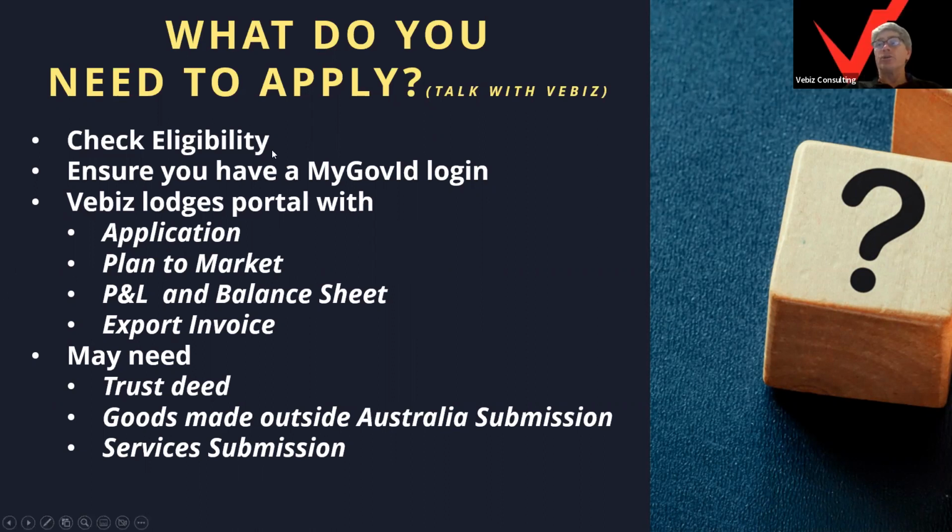So the first thing to do is to check your eligibility. Is my turnover over 20 million? We'll go through with you all those eligibility tests. Am I marketing to a country that I'm allowed to market to, etc. Ensure you have a MyGovID login. Okay. So then we've done that. Vebiz will actually use the EMDG portal, the Austrade portal, and we will lodge your application for you.